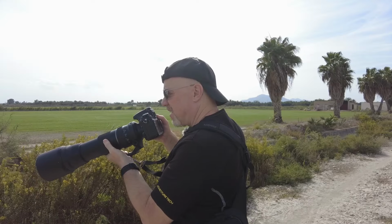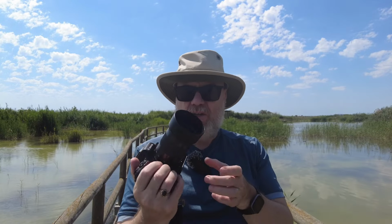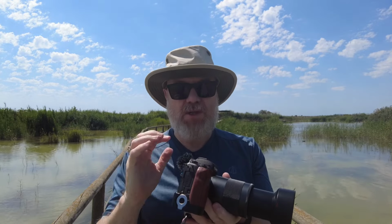So why did I choose to bring this camera and this lens rather than the bigger camera and the longer lens? So just to put it into perspective, the 150 to 600 lens obviously has a 600 millimeter focal length. This fully extended is only 200 millimeters, although this is a 1.6 crop, so that's a field of view equivalent of 320 mil, but still it's half the range of the 150 to 600.